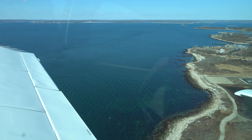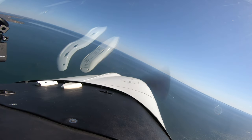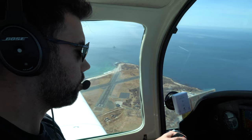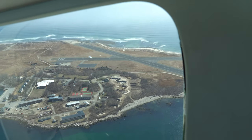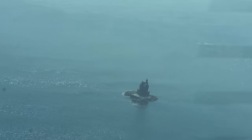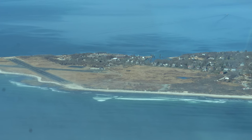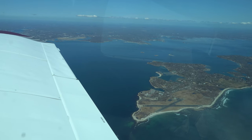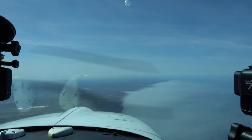On departure, I did a box climb up to 3,000 feet before heading over open water, and it made for some great views. I liked this little adventure, and I highly recommend visiting Fishers Island if you find yourself in the area.